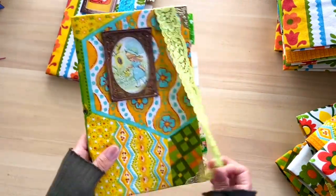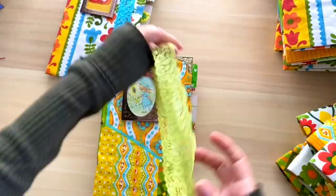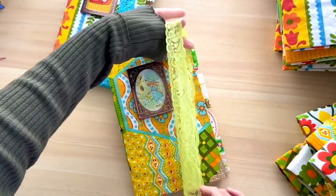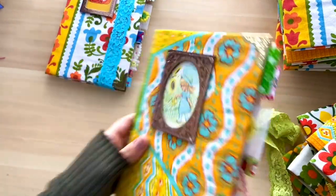I'm going to go ahead and walk you through a couple. That lace band just pops right off. I made it not super snug so that as you grow, it'll be able to grow with you. But this one is a really sweet little girl with the sunflowers.